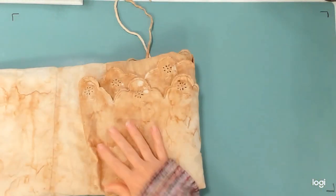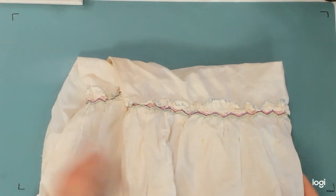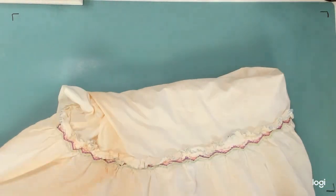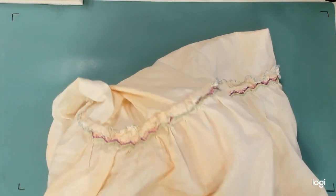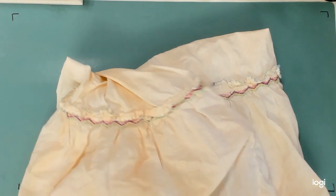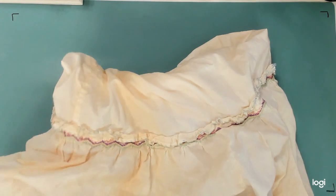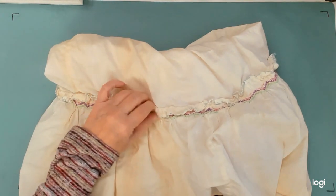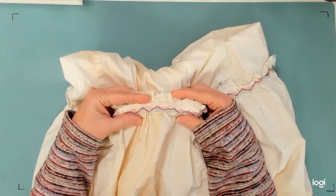So, and I'm about done. I think this is the last thing. And this is, I got it for mostly the fabric because it's really got a lot of staining on it from being old. And I don't know, things laying on it or getting spilled on it or just fading from old age, I'm not sure. But it does have this pretty trim that I will take off.